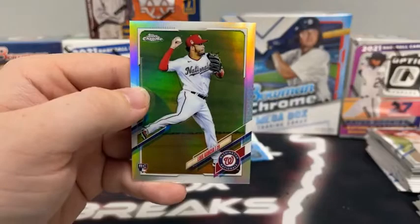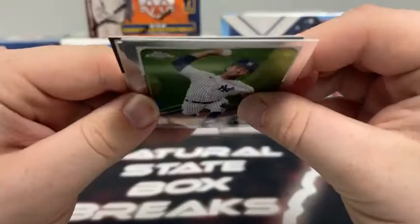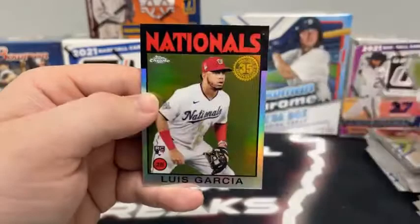Nice one here. We'll sleeve and top load for the Nats. Always good to see Luis Garcia, especially when you get it on the refractor. Nice hit for Washington, and here is our last pack of the Topps Chrome hanger. Let's see. We start with Davey Garcia. There's Pete Alonso, Giancarlo Stanton, and we've got Garcia again, this time on the 35th anniversary for the Nats.